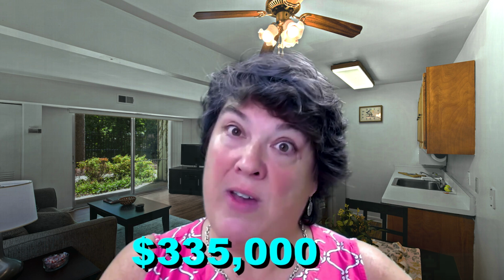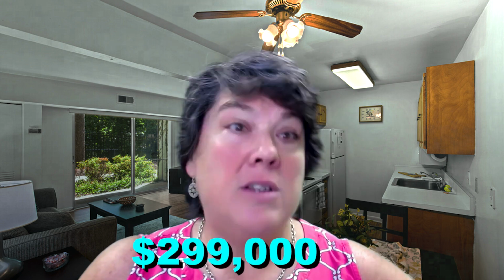In Lake Monticello, there's a 3-bedroom, 2.5 bath, built by Liberty Homes, a very large quantity builder. It is $335,000. Okay? In Dogwood Valley, which is in Greene County, 3-bedroom, 2-bath on 1.5 acres. That is listed at $299,000. So again, why you need to reach out to me so that I can tell you about these places and see if they are right or not. For example, Dogwood Valley, probably not right for me because I don't want that kind of schlep factor.